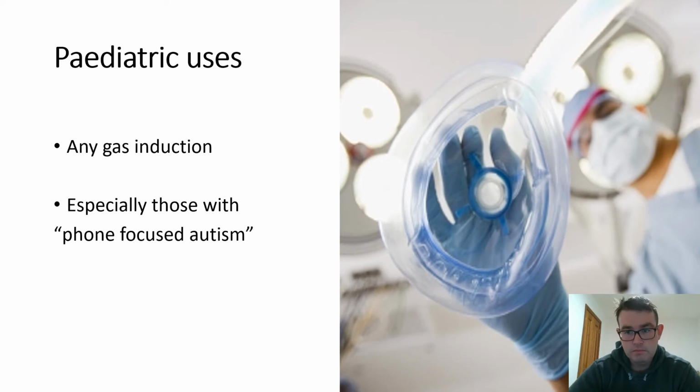This can be used so that the mask and the phone become the one thing, and if they want to see the phone, the mask has to be on their face. And I think that speaking to most anaesthetic colleagues, they'd agree that as soon as the mask is on the child's face, it's a big step in the right direction for completing a successful gas induction.